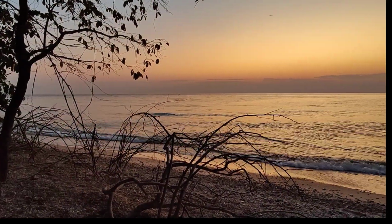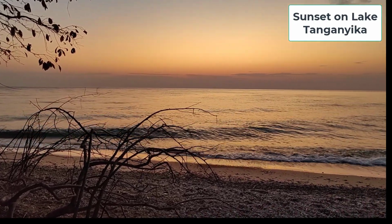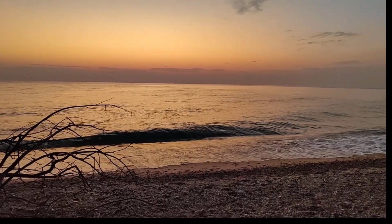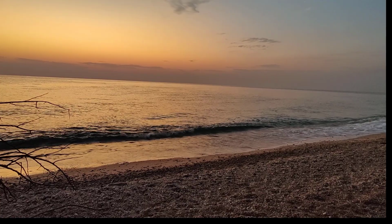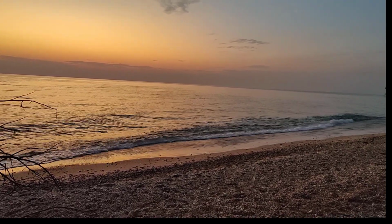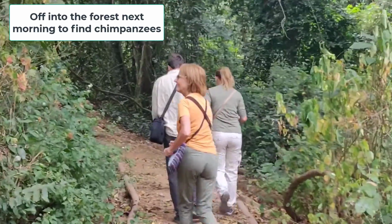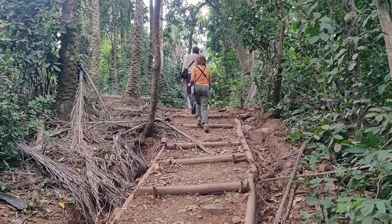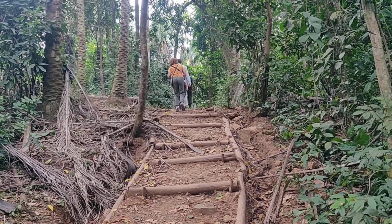The sun going down at Gombe Stream on Lake Tanganyika. We've just been swimming in the lake, and we're going to snorkel tomorrow because it's crystal clear and there are so many fish. And off we go into the forest to go and find some chimpanzees. We go up the steps. The guide's trying to contact the trackers to see where the chimpanzees are.